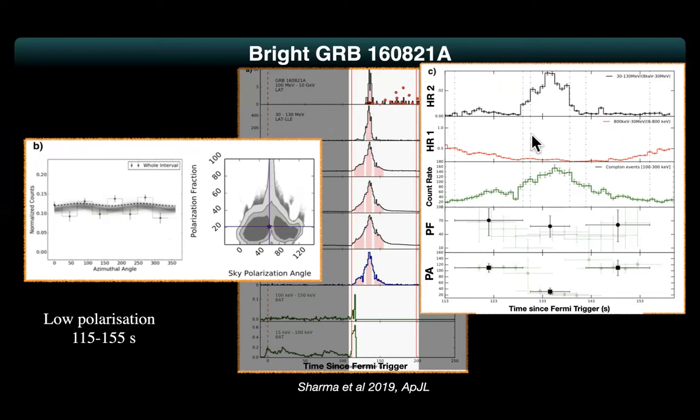Hence, we carried out a finer time resolved spectroscopy. There, interestingly, we notice a change in polarization angle twice, which is consistent with the change in hardness ratio. Therefore, we divided the main episode into 3 coarser time bands for detailed polarization analysis.